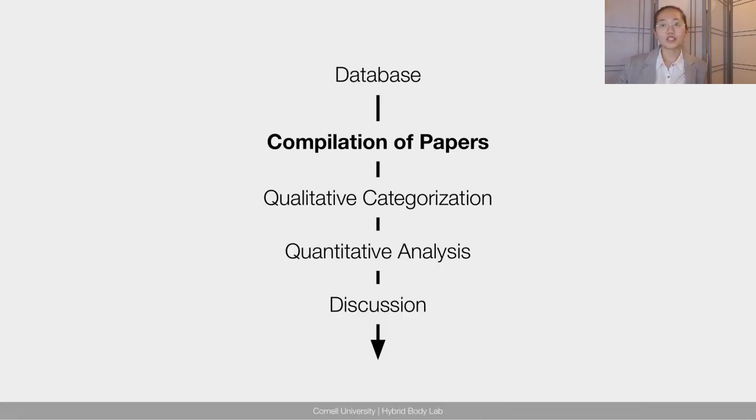To approach this project, a strict system was necessary due to the sheer size of the database we were to explore. The process can be broken down into 4 simple steps: the compilation of the papers, the qualitative categorization, the quantitative analysis, and the final discussion of these results.